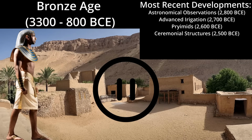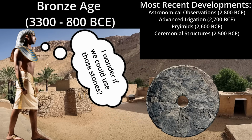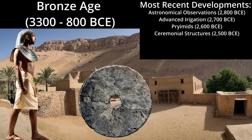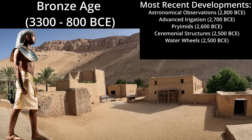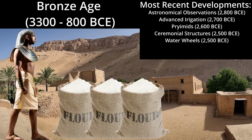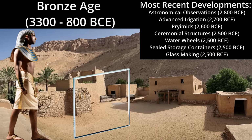Remember way back in the Mesolithic period when I said milling stones would be important later? Well, I know it's been a while and you probably forgot, but yes, they're finally useful with the invention of water wheels. Now we have a lasting powerful energy source to finally put milling stones to a good use, like crushing grain into flour. But with all this flour, Ray needs to make some storage containers. He could even use glass, which just got invented, using some really fancy clay kilns.